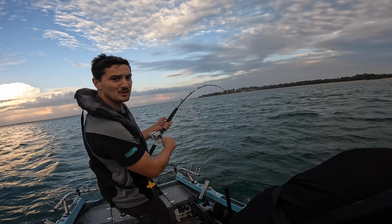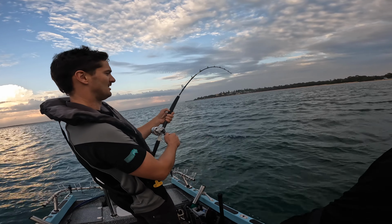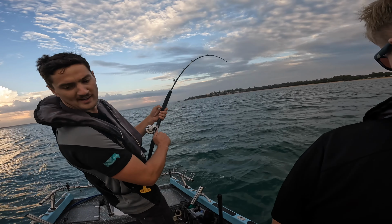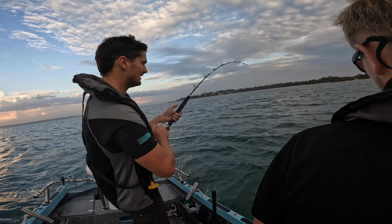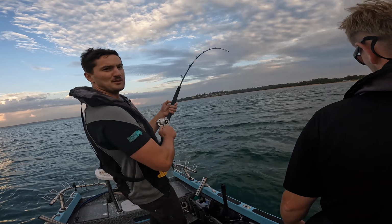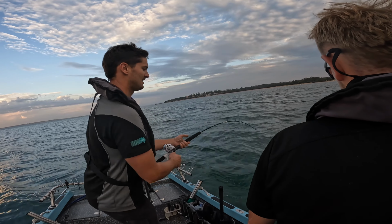Yeah, that was an insane first run. We are out deeper today. As you'd know, I often fish sort of 4 to 6 metres, but we're out in 16 at the moment. So current's roaring tonight too, coming up to a full moon. Now this fish will probably run when it gets near the boat too, so I'll just back the drag off when I see any colour.